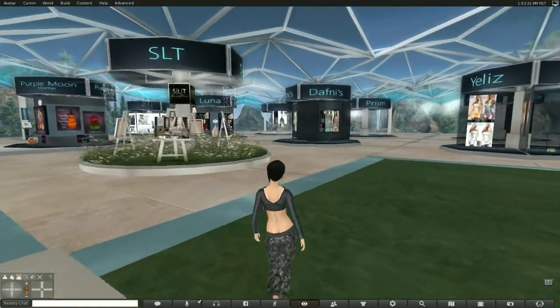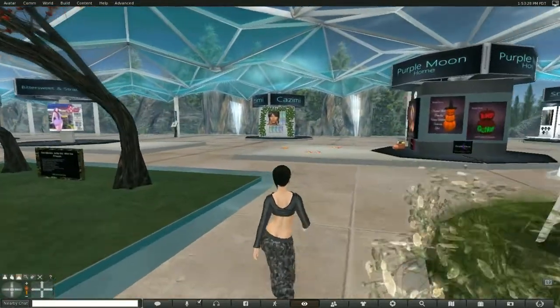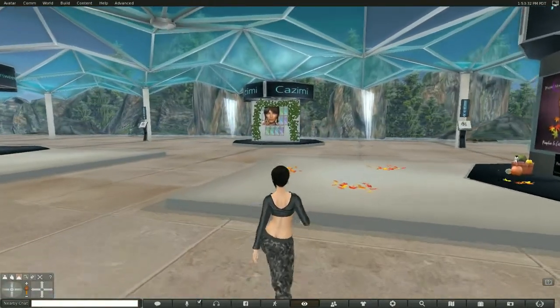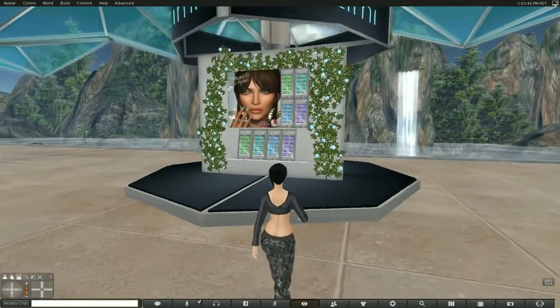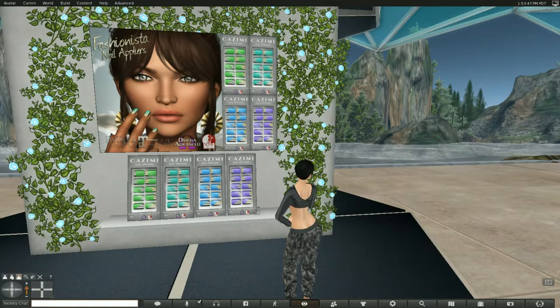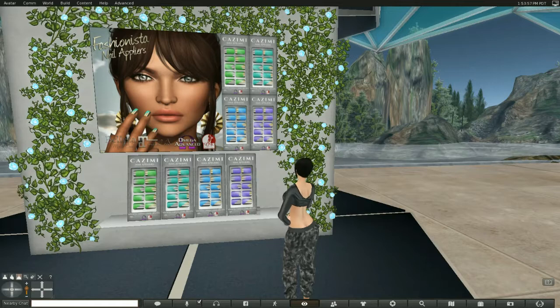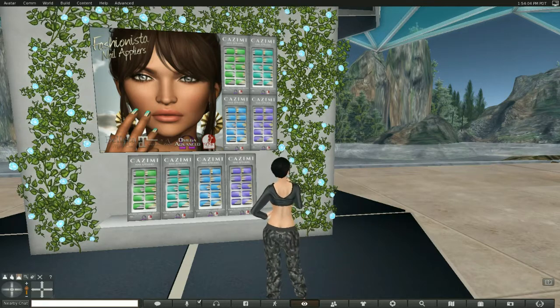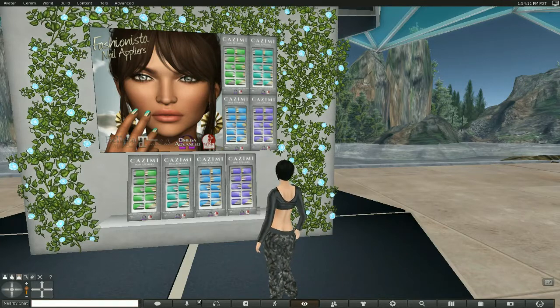Let's go down here. We've got purple moon, which we'll get to in a second. First, I want to show Kazumi. These are several choices in manicures. They are for Belisa, Maitreya, Slink, and Omega. For anybody that might be Omega. These are Fashionista nail pliers, and they come, as you can see, in all of greens and blues and some purples. Very nice.